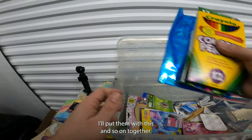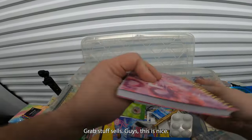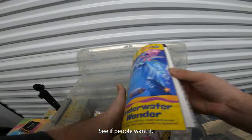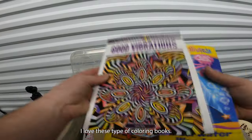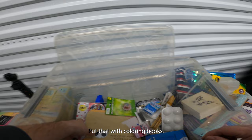I'll put them with this and sell them together. Craft stuff sells, guys. This is nice. Little notebook. We'll attempt to sell that, see if people want it. Funtivity. Oh, cool. I love these type of coloring books. Good vibe. Good vibrations. Put that with the coloring books.